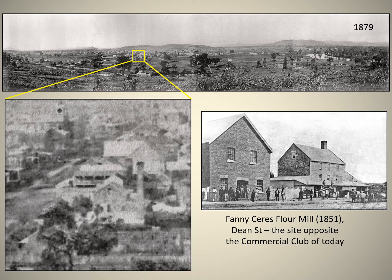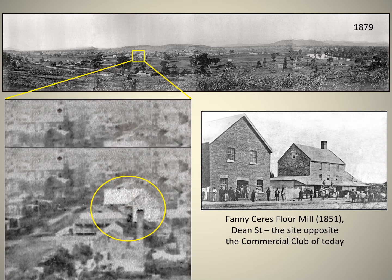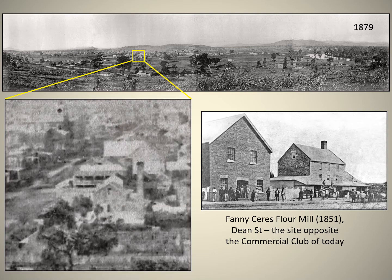The Fanny Sellers mill was built for James Maclaurin in 1851. He named it Fanny for Fanny Brown, the daughter of Albury's first European settler, Robert Brown, and Ceres after the Roman goddess of corn. Comparing the buildings in the circle with the photo bottom right, we can locate where the mill was on Dean Street. In 1861, ownership of the mill passed to George Day after he and James Maclaurin did a property swap, Maclaurin getting farming land near Germanton, which we now know as Holbrook.